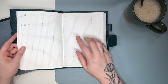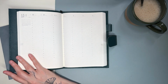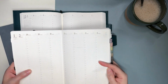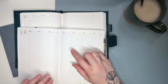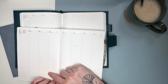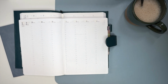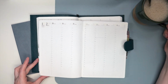Okay, this is my first look at how the numbers are. So what I noticed mostly in the group, where they posted the weekly, was that you can see the numbers kind of ghosting through. And I hadn't really paid attention to that. When you start using this paper, let me bring this over a little bit so it doesn't feature my coffee cup.